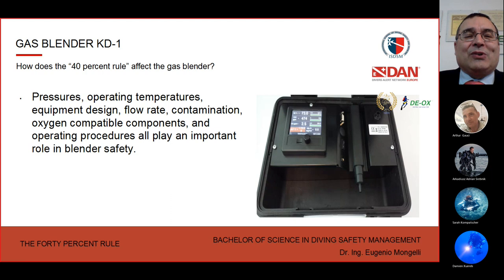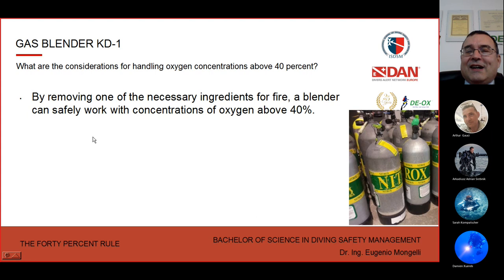Okay, and now we are going to go ahead with the discussion. Now imagine that we are in a place where the 40% rule is accepted, or imagine where it's not accepted. Anyway, we can consider it safe to handle oxygen if we remove all the necessary ingredients for fire, meaning that a blender can safely work with oxygen concentrations of about 40 or 21 or 23%, depending on where we are, if we take care of the oxygen components that may affect fire or may affect our operation.